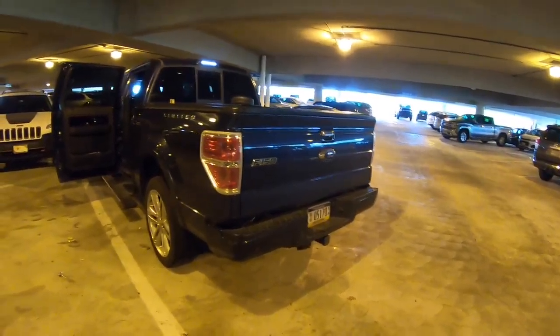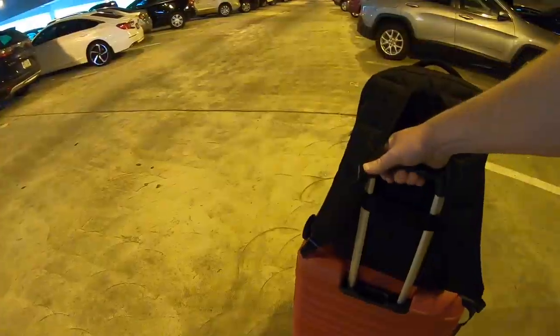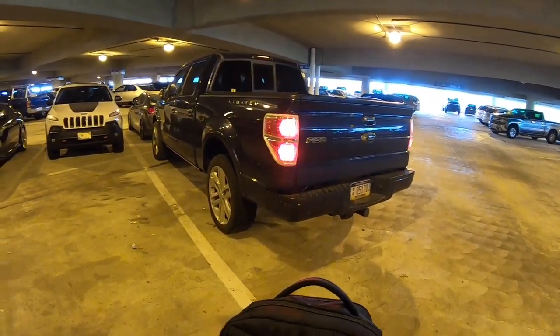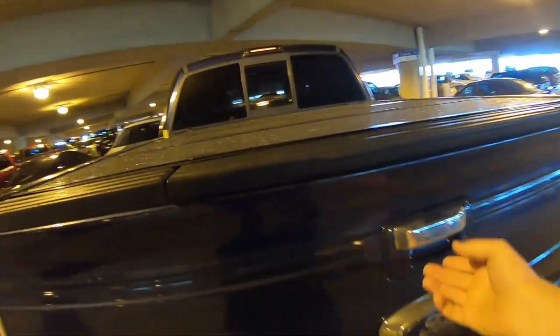I think I'm gonna pull the truck up about 6 inches. All right, well, that's it for now. Let's roll. I think I just locked it, but we'll lock it again a couple more times. Definitely locked. Check the tailgate. Good.